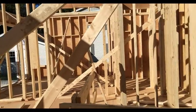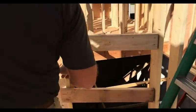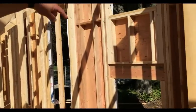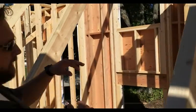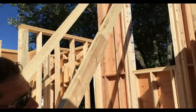This is the staircase then. Why don't you go ahead and explain that to us again, because this is a really cool feature of the house. Yeah. So the staircase is actually going to be almost a winding staircase. It's not winding in the sense that it's round, but it comes up, cuts through the center where those two window spaces are, and then turns and comes back up.